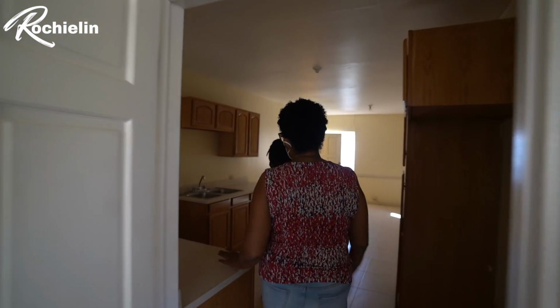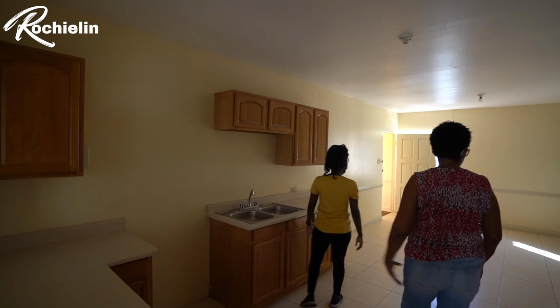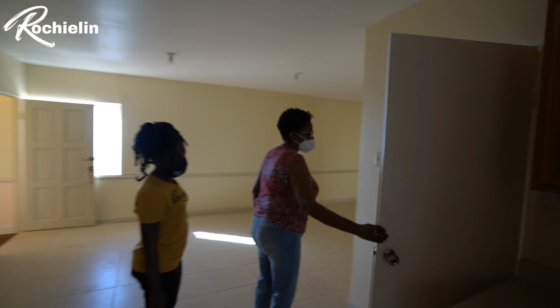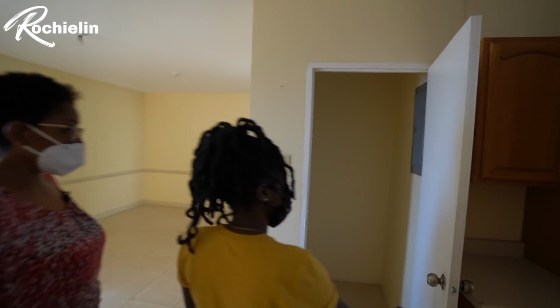And it has the standard size for the stove. Oh, there's an extra storeroom here. So let's say you could put your accoutrements.